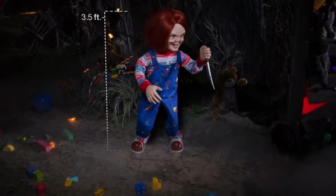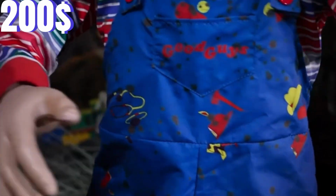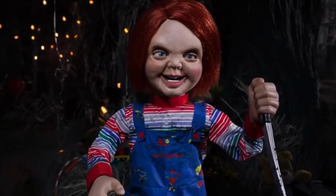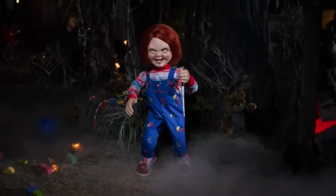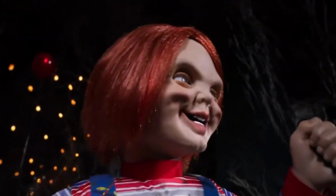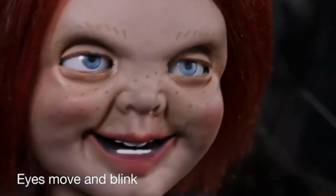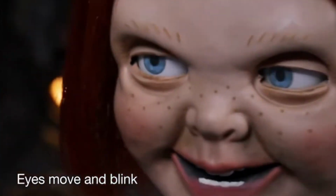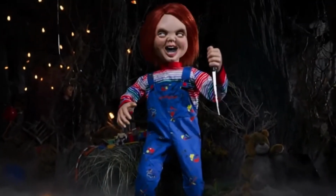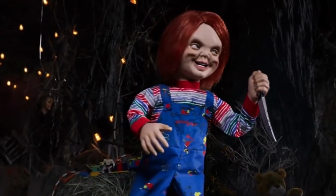He is 3.5 feet tall. He is on the $200 side, which is a little bit steep, but I think that's definitely worth it for this prop as he moves side to side, and the servo head is just insane. This guy is very, very freaking cool. Am I going to get him? No, probably not. But I can definitely see tons of Chucky fans getting this guy 100%.